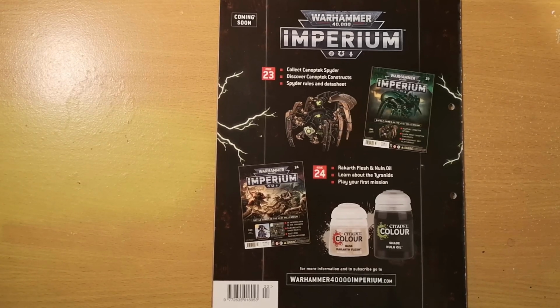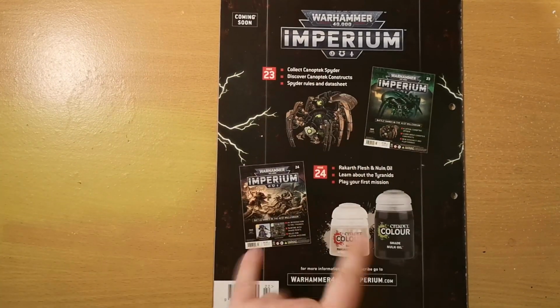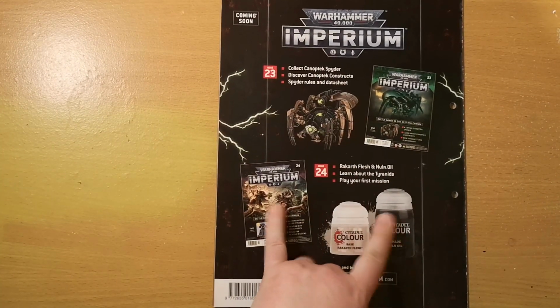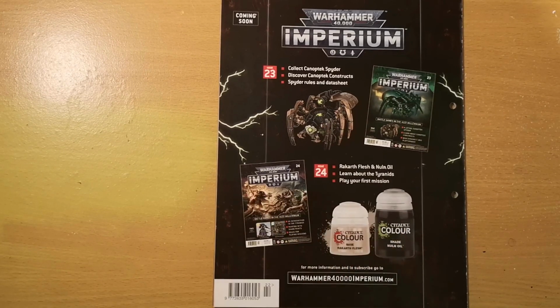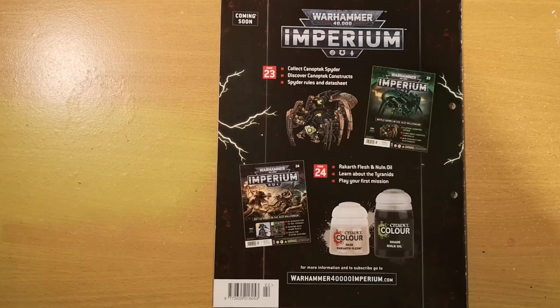So it's not all bad, but you know, the cost isn't there for it. But it's one of them things. It's going to happen no matter what. We'll also learn about Tyranids, and we'll also get to play the first mission as well, which is pretty cool. So really good stuff. The magazine's going from strength to strength. There will be a lull in issues coming up though, which is going to be a downside to it. But there are some really cool units still to come.